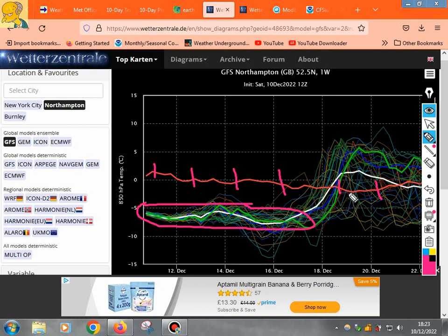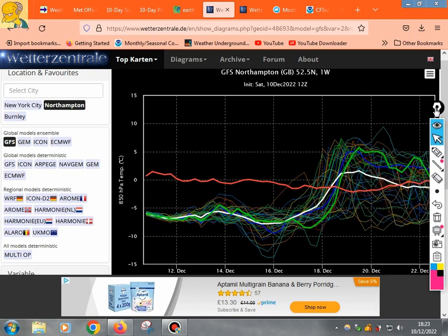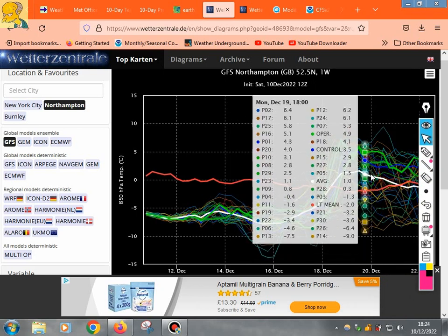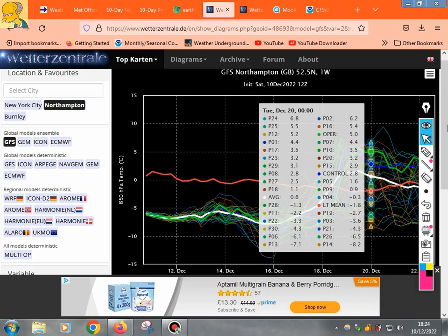You can see as we get towards Christmas, around the 18th and 19th of December, we do make a recovery with the temperatures going back close to average, but there is a lot of scatter. The thick green line is the operational run. That takes things actually milder than average, but there is some scatter. We still have some colder ensemble numbers here and some milder ensemble numbers up here, but the trend is that there is a warming trend as we head up towards Christmas. So it looks like it will get milder, at least for a few days, in the run-up towards Christmas.